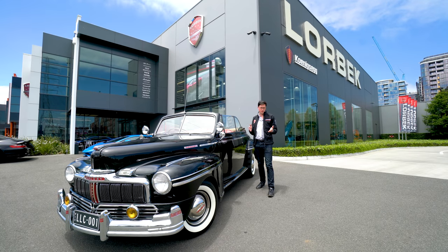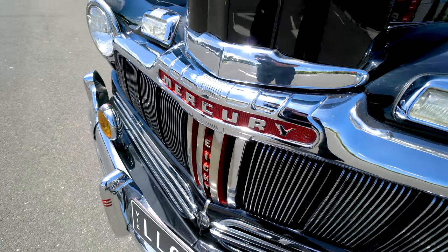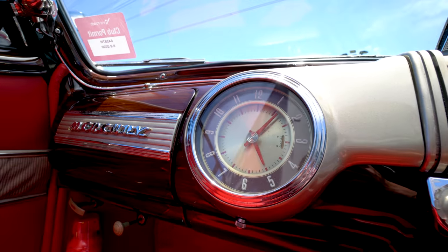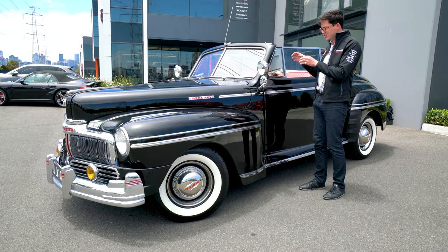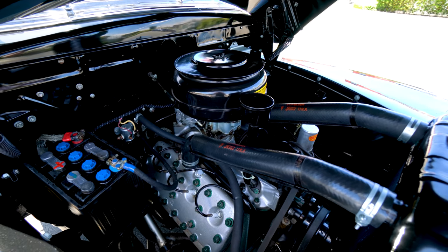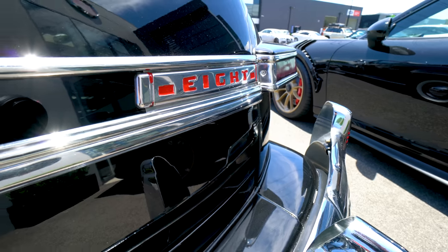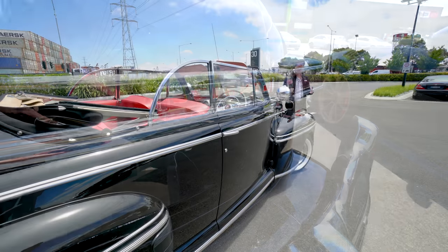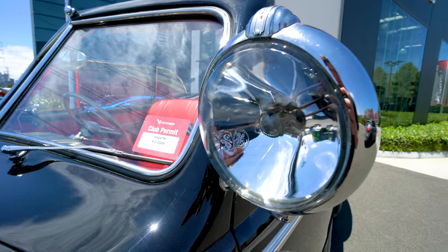I'm Harry, and on this edition of the Friday Drive, I viewed this, our 1948 Mercury 8 convertible. Now, you might be looking at this car and going, wow, that's a familiar looking car. And you'd be right in saying that, because this car, or the earlier version of it at the very least, was made famous by James Dean in the movie Rebel Without a Cause, and most famous of all in the movie Grease.